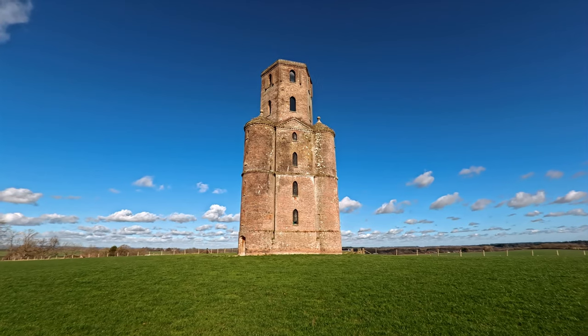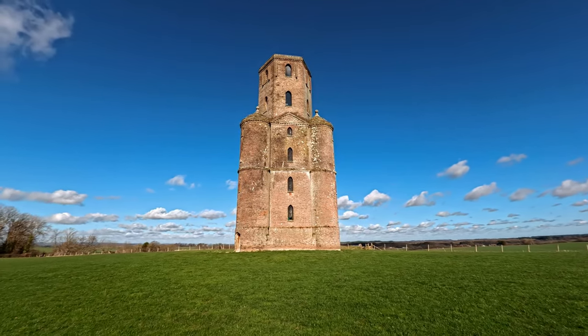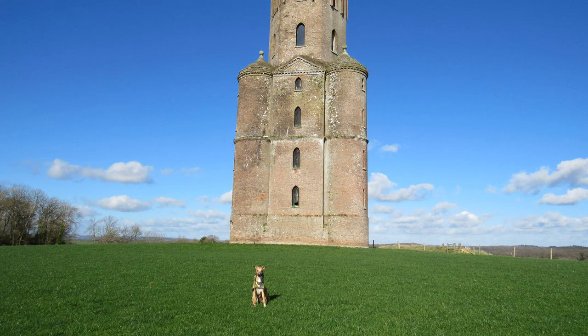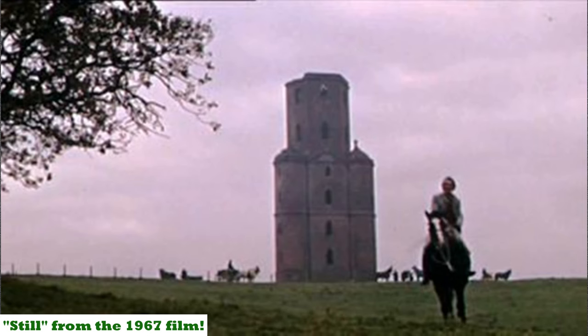So what did Sir Frederick Treves have to say about it? Well, he said, and I quote, "The only blot on the landscape is the nightmare tower of Horton, built for an observatory and now happily falling into decay." So I don't think he liked it very much. And it was used in the 1967 film of Thomas Hardy's Far From the Madding Crowd for a scene where Troy, who was gambling most of Bathsheba's money away, was seen riding away from a cockfight here.